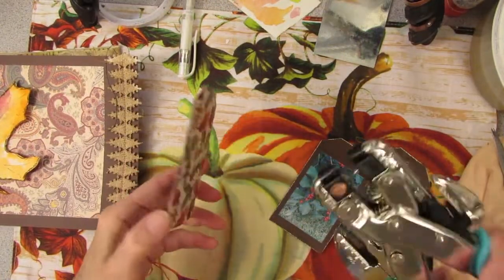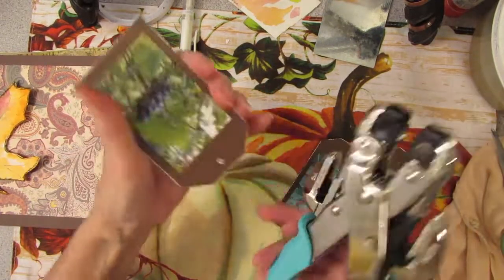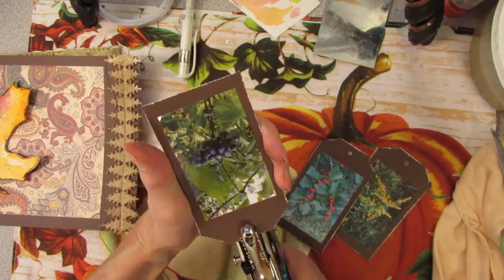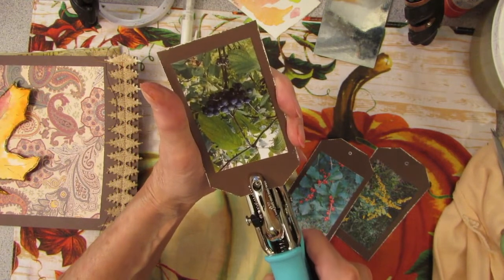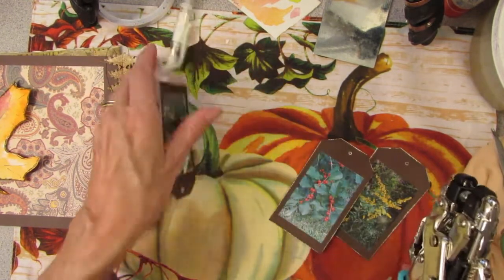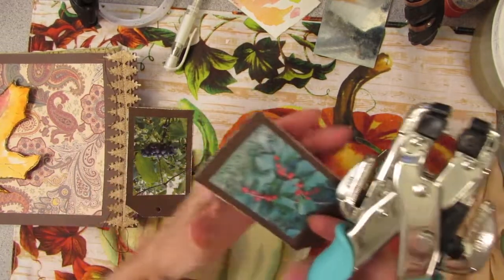Okay, it is actually the first day of spring, right? If you're in the other hemisphere. First day of fall if you're in this hemisphere.